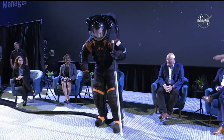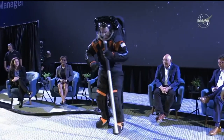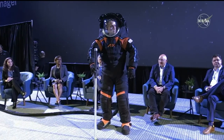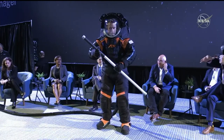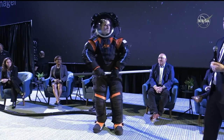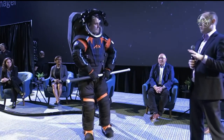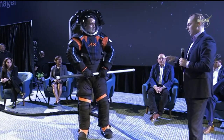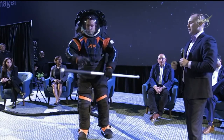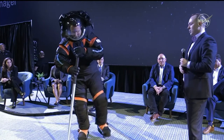The other thing I wanted to touch on is the boots. The boots are a critical part of the suit, especially for the Artemis III mission and missions to the South Pole of the Moon. We'll be entering regions called permanently shadowed regions. These are regions of the Moon that never see sunlight, and they're very, very cold. And so it's very important that we insulate the boots appropriately to keep the astronauts' feet comfortable during the EVA.